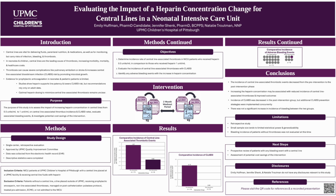Our next steps are to conduct a prospective review of all bleeding events associated with central lines, and also to assess potential cost savings from the increase in heparin concentration.